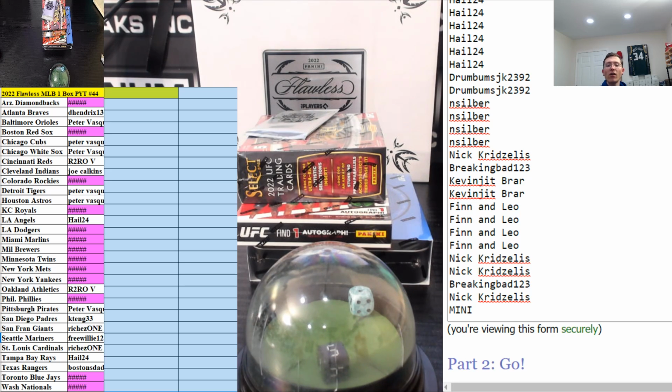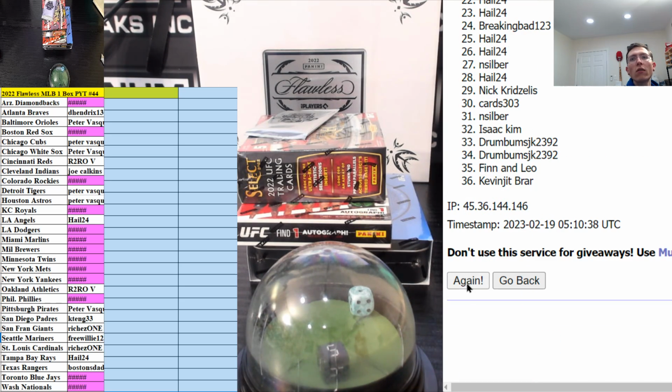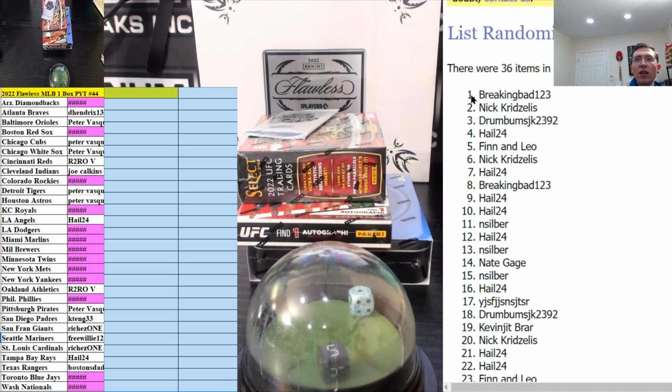Five and a one, six times. Mini first on 6. Here we go. 1, 2, 3, 4, 5, and 6. Six times. We got 1 to 10 is in Bowman Chrome.